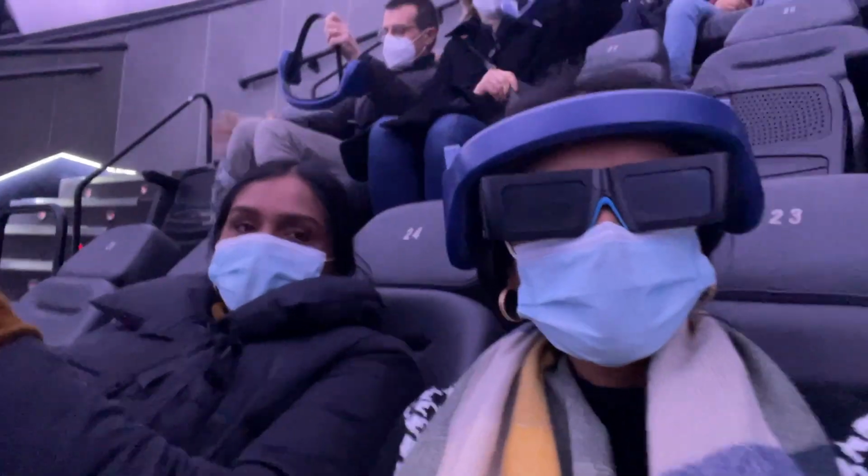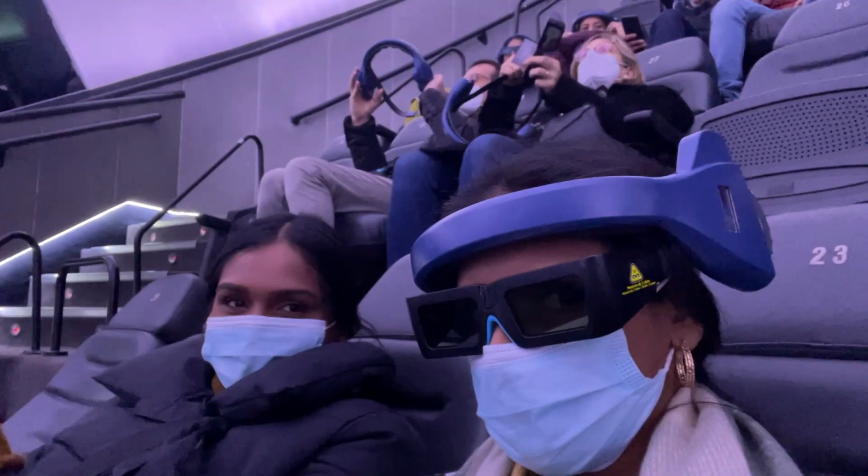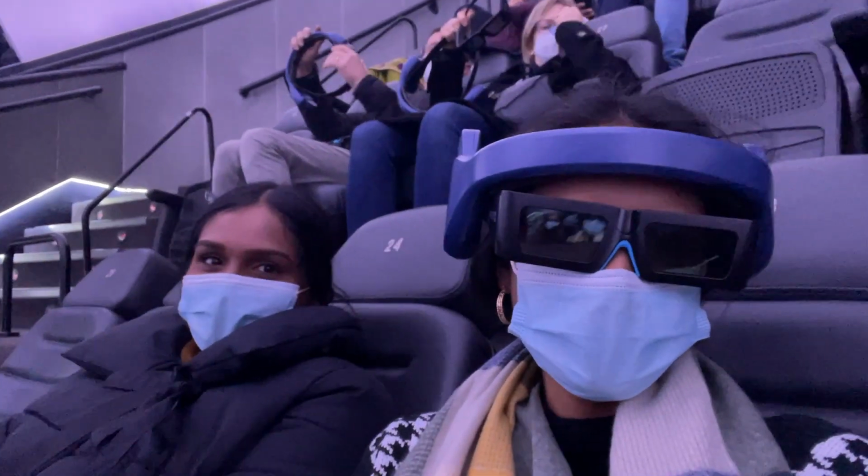We bought tickets to a 3D movie about prehistoric Earth that you can listen to in your own language. That's why we had to wear this ridiculous headgear. This is what our future will look like one day. Welcome to the extraterrestrial.